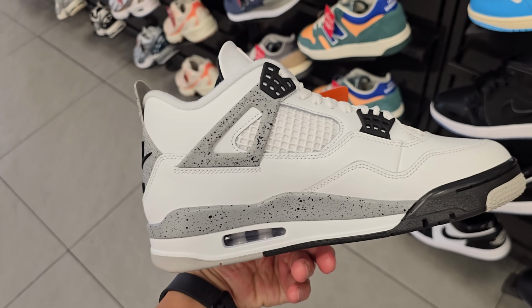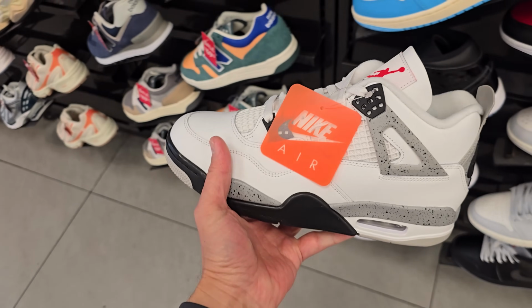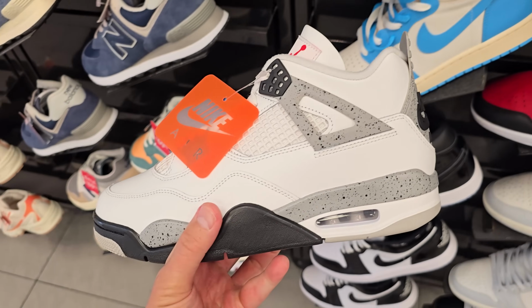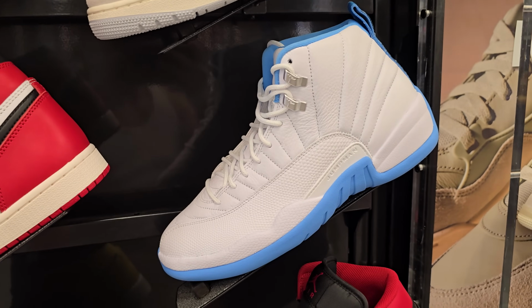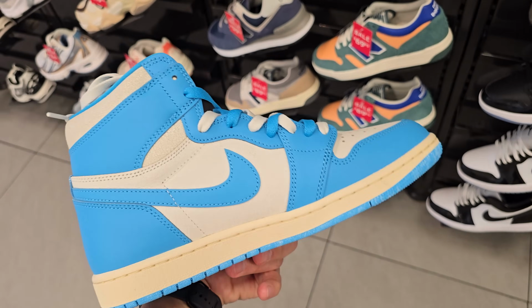They're giving him crap. But they do got these right here. They do got these. This is pretty dope. So I think this is the only store here with the white cements. White cement 4s. This is a size 9 right here. And they got these ones right here, as well as these, and then these, which is what Saeed's trying to return. And they're saying no.